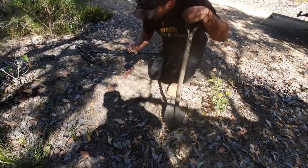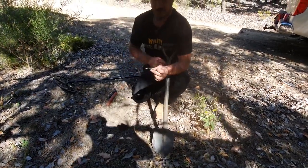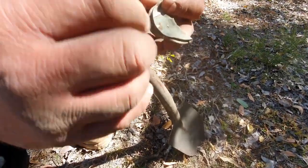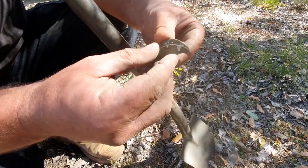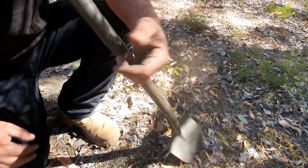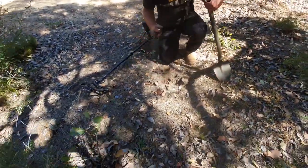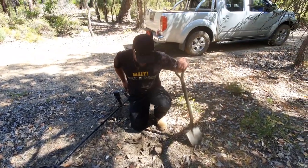He's really doing well. Bit of copper. Inside of a pocket watch. Yep, so that's the enamel of the front of the pocket watch, which is all gone now, and that's the back that's been folded over. Might still be in the rest of it around here, maybe. Could be, the cogs and stuff. Equinox for the win, mate. Yeah, it's going good.